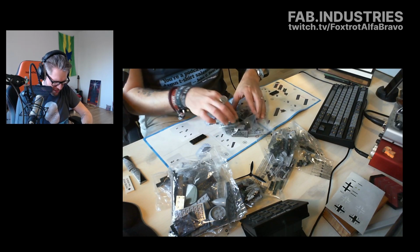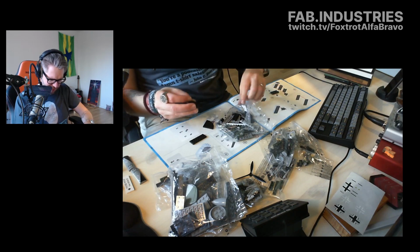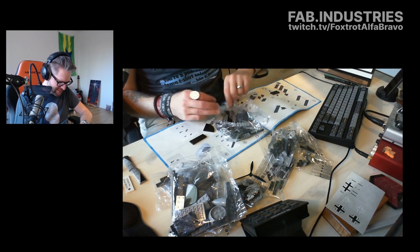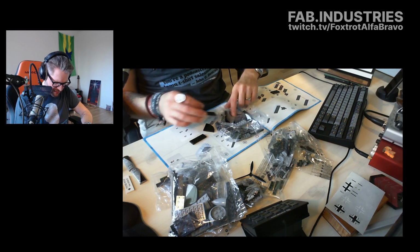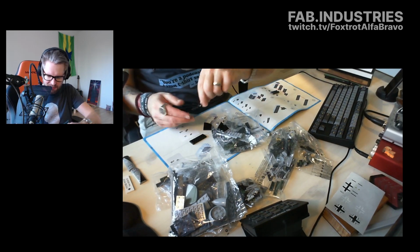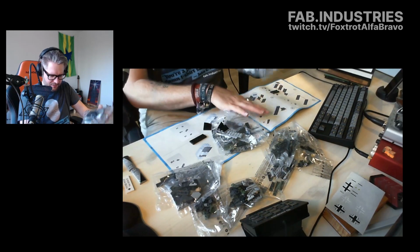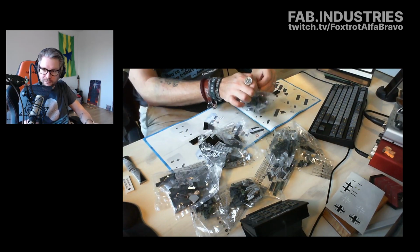I can remember back when I was building Legos when I was a kid. Wasn't there a time when they didn't have uneven things? Pretty sure. I don't think it's in this bag. Oh, there's a propeller here. I don't think it's in this bag. Maybe it's in this bag. Let's see.